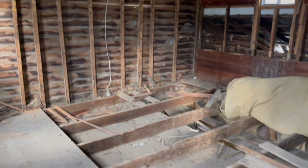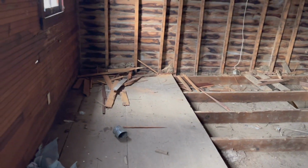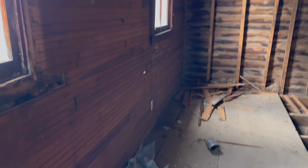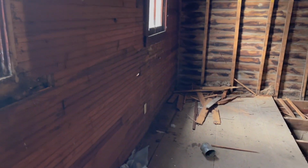Okay, so this is where we are stopping for the day, and we left this little bit of board right here just so that we could get to this wall whenever we come back if we need it, because this wall is gonna be the worst probably to get, just because there is some insulation behind it and it's really nasty.